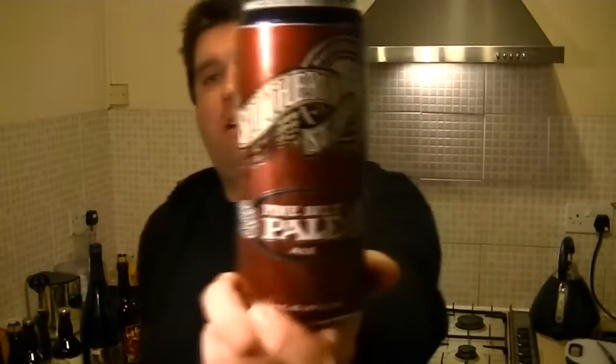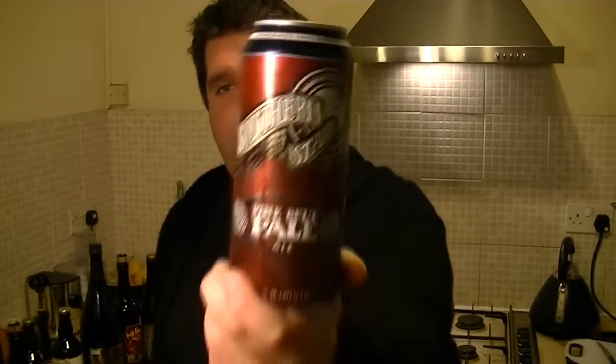So yes, still can't find the ABV. No, it's one of those weird things in America. They just don't tell you what the ABV is. Regardless, that is a can of Pine Belt Pale Ale from the Southern Star Brewing Company in Conroe, Texas. That's lovely. That's a lovely beer.